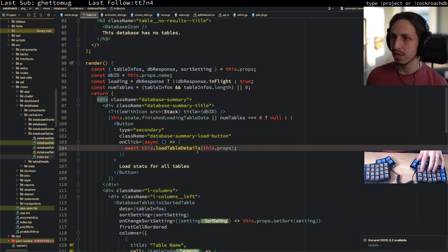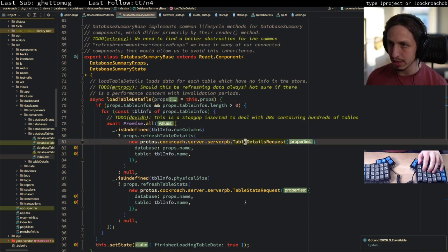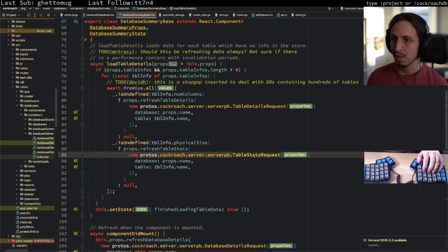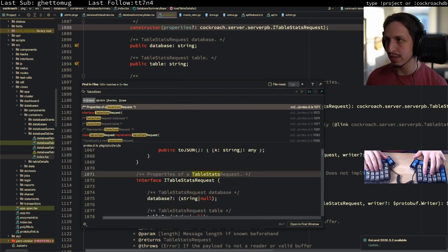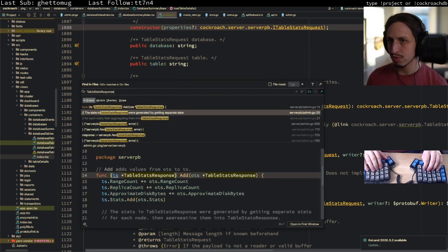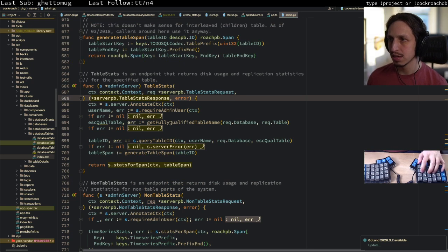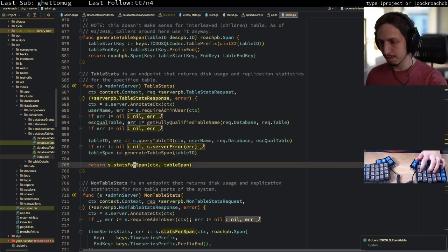Load table details. Yeah, this is a bit confusing. Okay, let's just carefully read this again. Ah, it's the table stats request, is it? So I missed that, I guess. Okay, so table stats request, on the other hand, presumably will be served by this thing that we expected. Generate table span and stats for span. Okay.